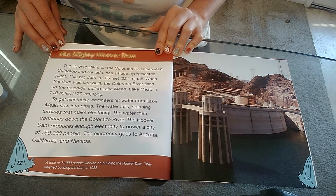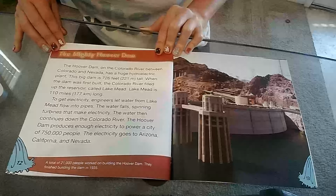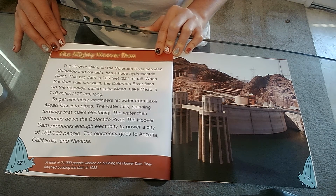The Hoover Dam produces enough electricity to power a city of 750,000 people. The electricity goes to Arizona, California, and Nevada. A total of 21,000 people worked on building the Hoover Dam.